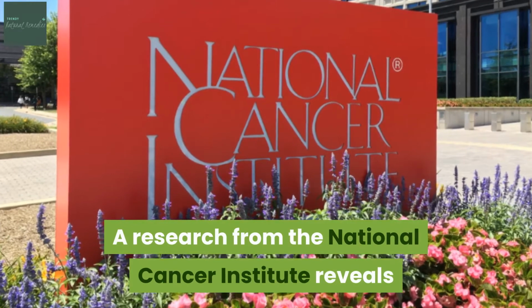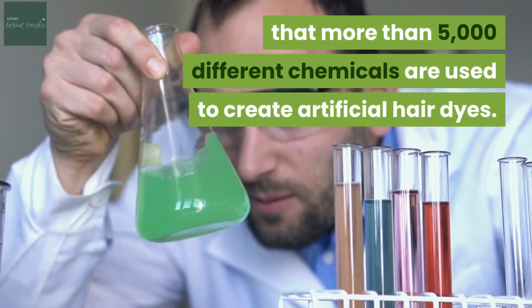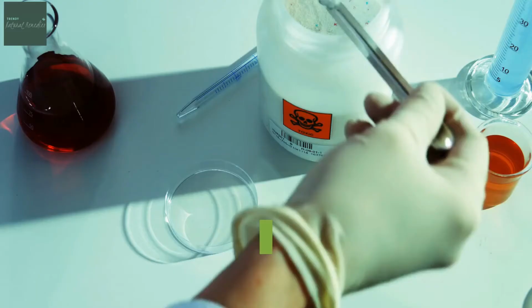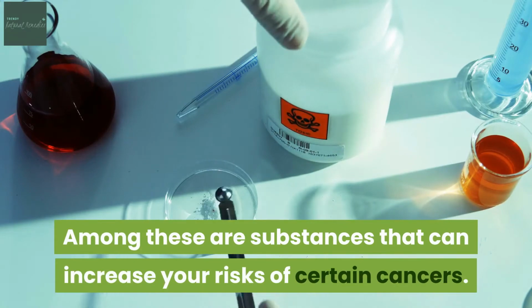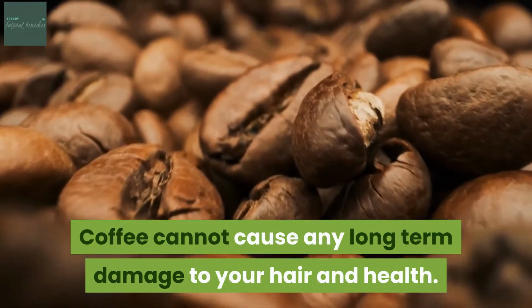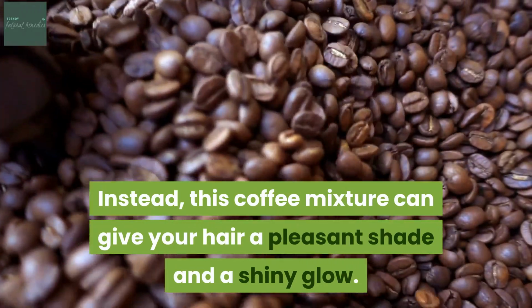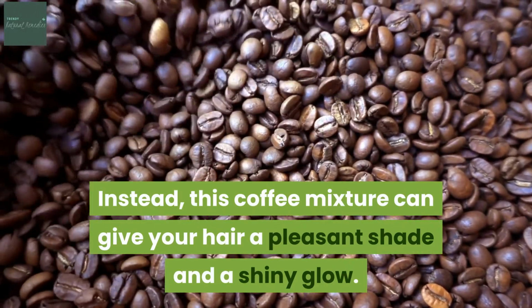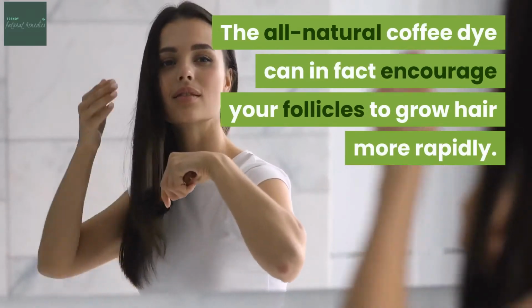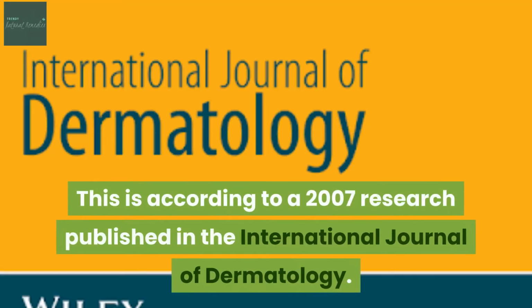A research from the National Cancer Institute reveals that more than 5,000 different chemicals are used to create artificial hair dyes. Among these are substances that can increase your risks of certain cancers. Coffee cannot cause any long-term damage to your hair and health. Instead, this coffee mixture can give your hair a pleasant shade and a shiny glow. The all-natural coffee dye can in fact encourage your follicles to grow hair more rapidly. This is according to a 2007 research published in the International Journal of Dermatology.